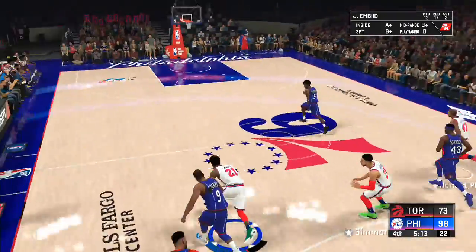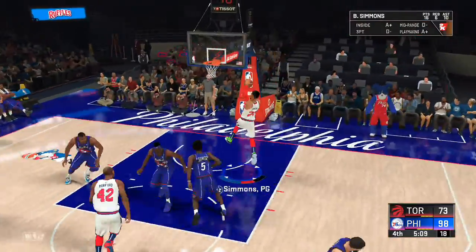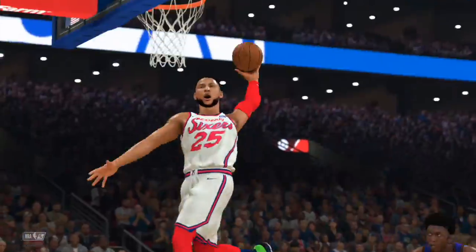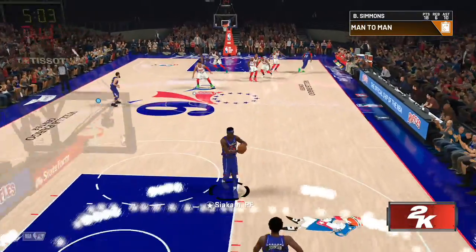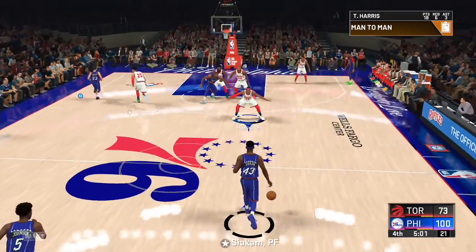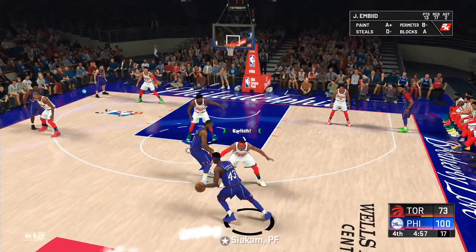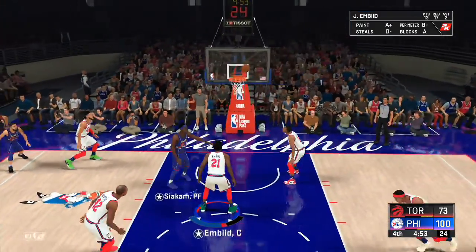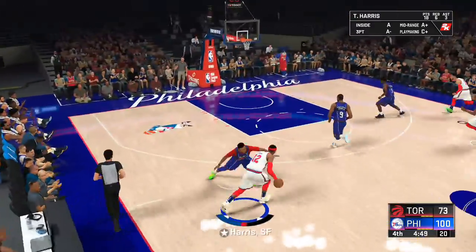And stolen by Simmons. Embiid with it. It's Ibaka picking him up. And Simmons slams it in. He's an absolute gym rat. Simmons is relentless in his pursuit to dominate really all phases of the game and improving with his scoring. Harris against Siakam. Over Embiid. Siakam misses. And the 76ers with possession.